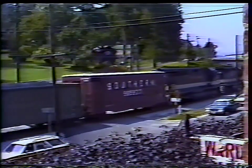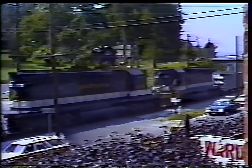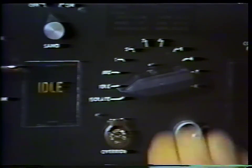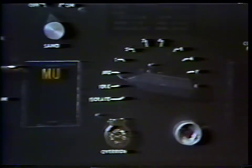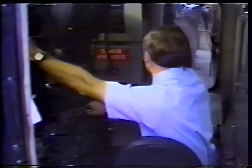Right about now, our radio unit should be at the crest. As these units pass over the Main Street crossing, they're on a downgrade. So with the mode selector switch, I bring them back online from idle into dynamic braking. At this point, I need to reduce the train line pressure by 3 pounds. This one is a 5 to 6 second air brake reduction.